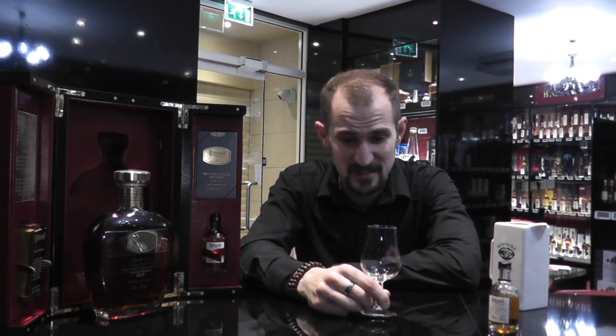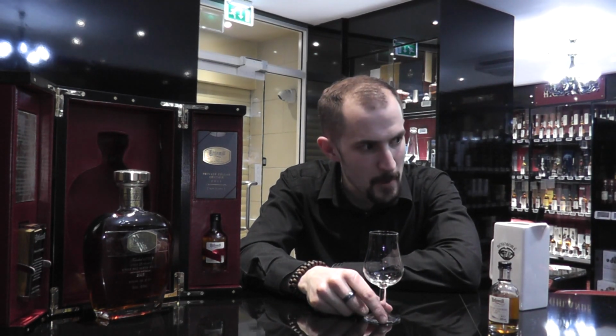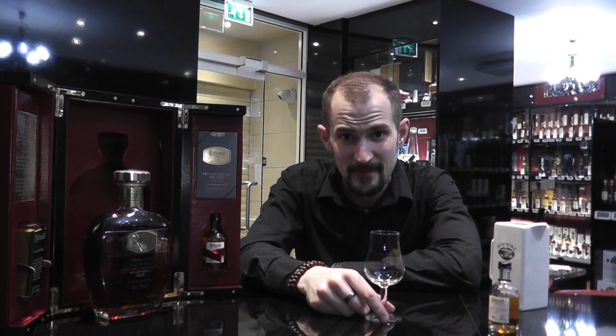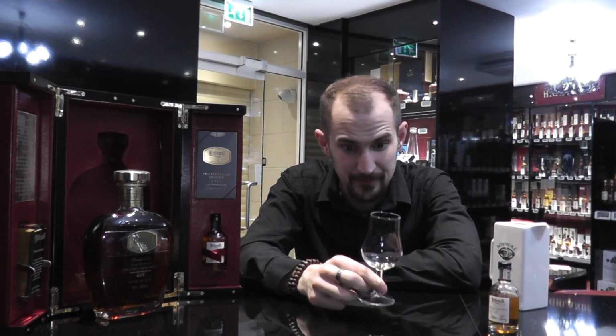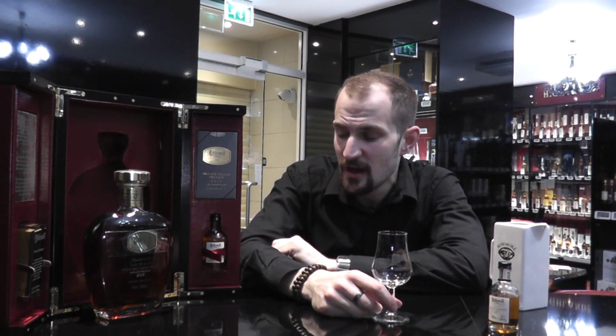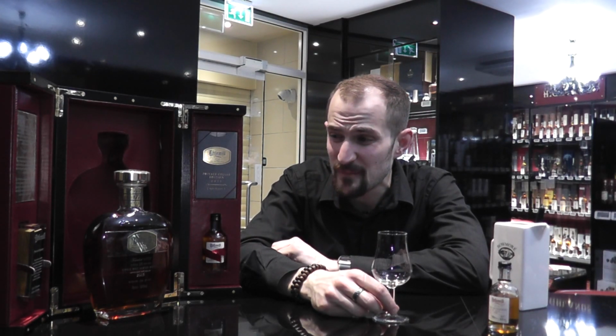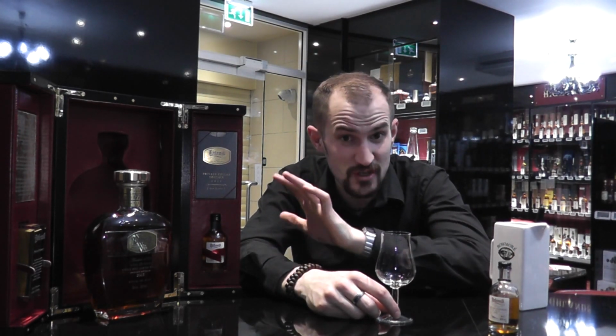Really, really good. Score-wise, I could drink a lot of that in terms of how it tastes and how the balance is. I think when you take price into consideration, being fair, again from my personal view, I'm going to give that a solid 8.5 out of 10. The only reason I'm not giving it 9 is purely the price.